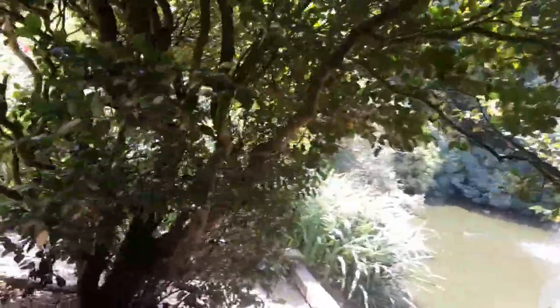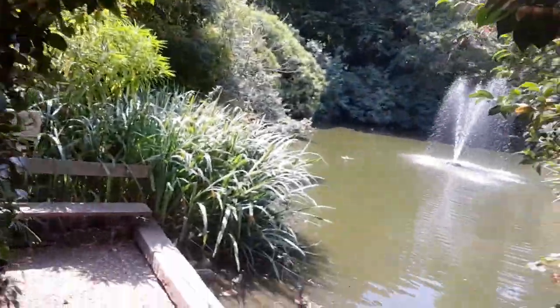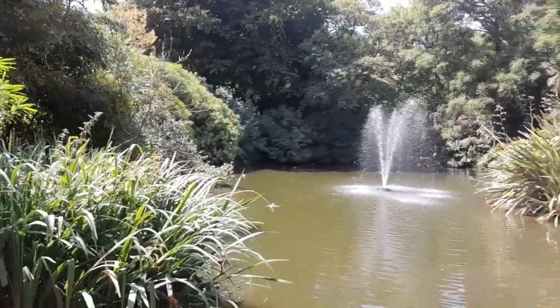You sort of never quite know what you're going to find when you go down. Oh, that's nice. There's a great cliff and some ducks. Let's have a quick look. Hello, ducks. That's really nice. Look at that.